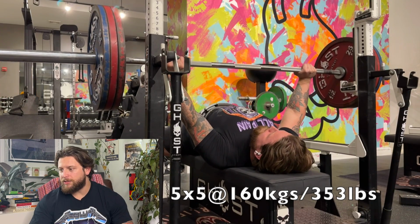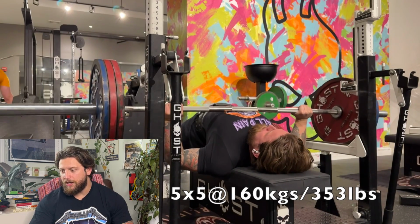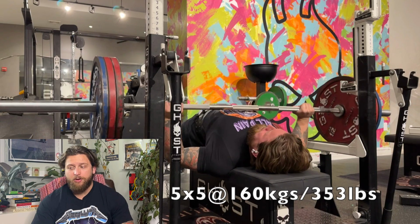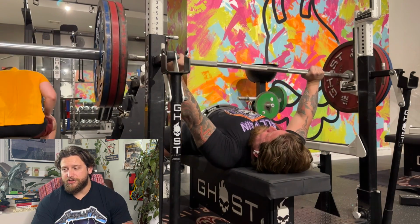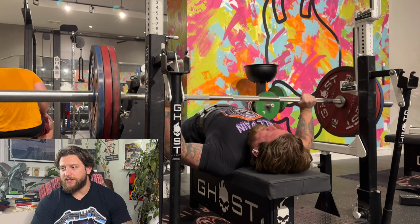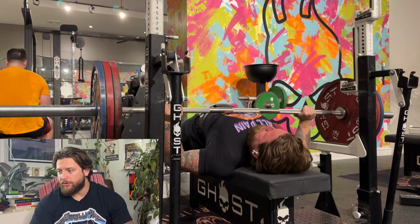Alright, and here is some of my back down work for bench press on this day. I forgot to mention it earlier, but I don't have any back downs on squat on this day, just the top single. But I do have back downs on deadlift and bench. So here's me doing 5 sets of 5 at 160 kilos or 353 pounds.